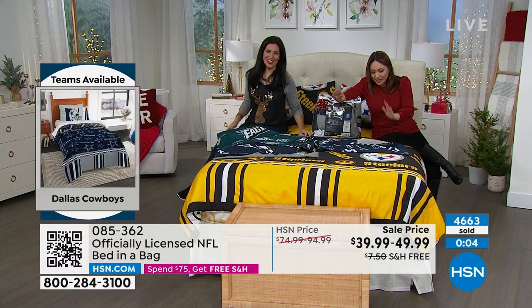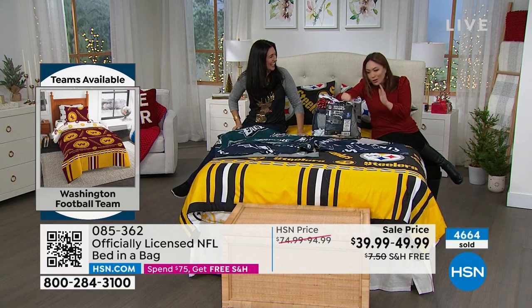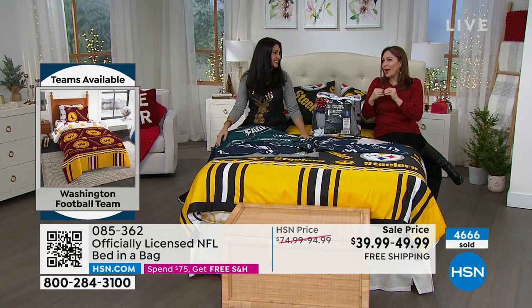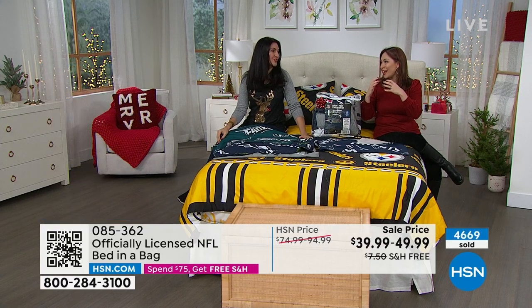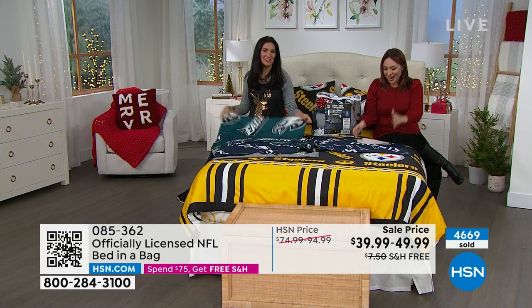Okay. Somebody's going to need a queen Cardinals bed, and they're going to be real mad at me if I don't warn them it's about to sell out. Yeah. Because if you have your heart set on it, could you imagine if you had a 12-year-old that was a die-hard Chargers fan, and they open this up, and they're just going to go absolutely nuts. They go bananas. Be wonderful.